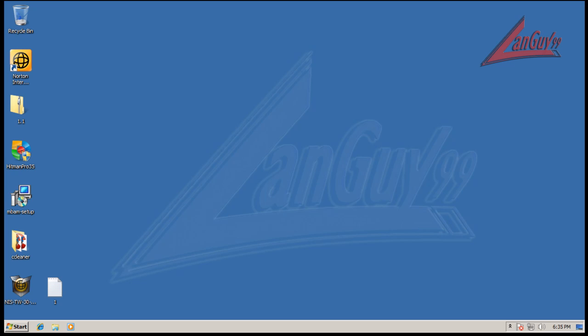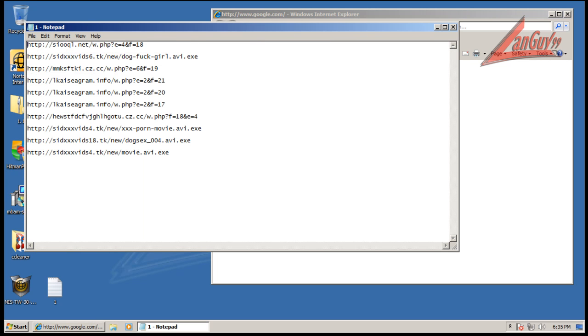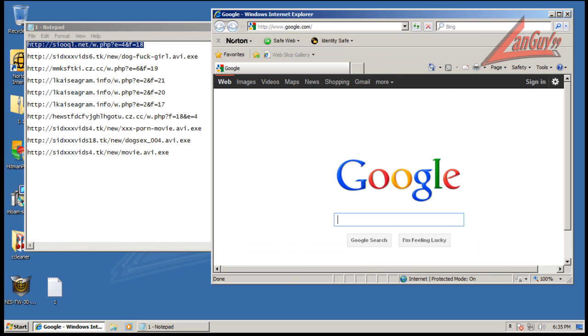I'm going to do my usual tests. I have some links. Then I also have some malware in a folder, 300 megabytes worth. So first, let's start out with the links and see how it does at blocking those. These links are fresh. Just got them today.